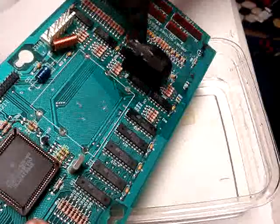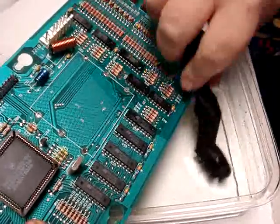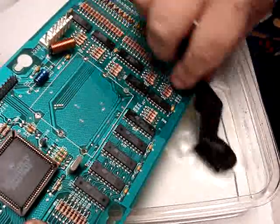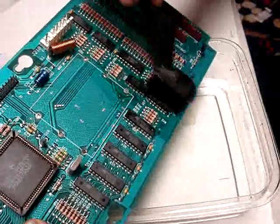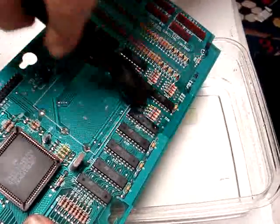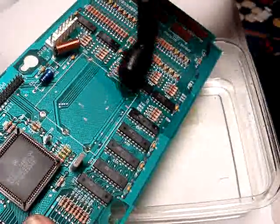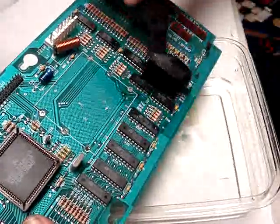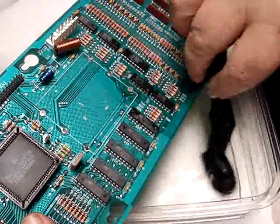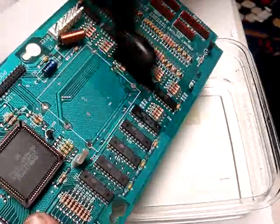Try to work the nylon bristles underneath the edges of the chip in order to get under there and loosen up any of the alkaline that's underneath there, and get the vinegar water solution under there so that it can neutralize the base, so that it won't be corrosive anymore, and hopefully stop any further damage to the board itself.